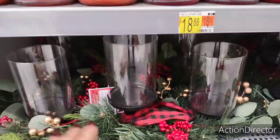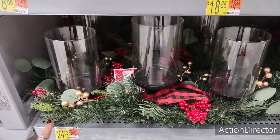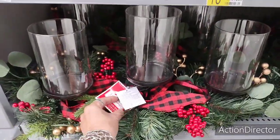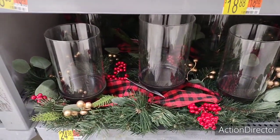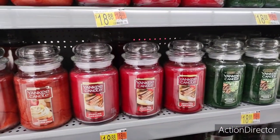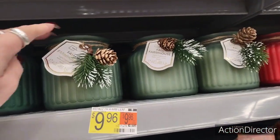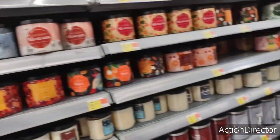All right, this is a three pillar candle holder. This is $24.98. Yeah, I'm pretty sure that's, yep, $24.98. Kind of pricey a little bit. All right, there's Yankee candles for $18.88. I'm really not gonna go through Yankee candles because I'm serious, I've never had them give me a good throw, so I've totally given up on Yankee. They do have these for $9.96, Fall Farmhouse. That's still fall.